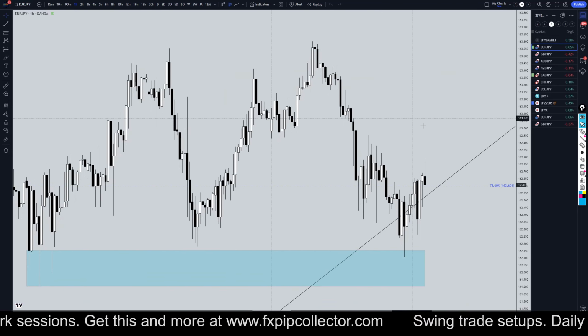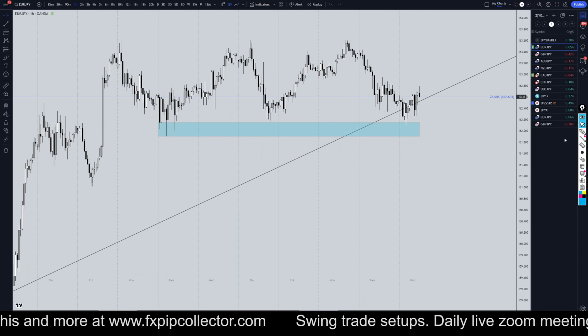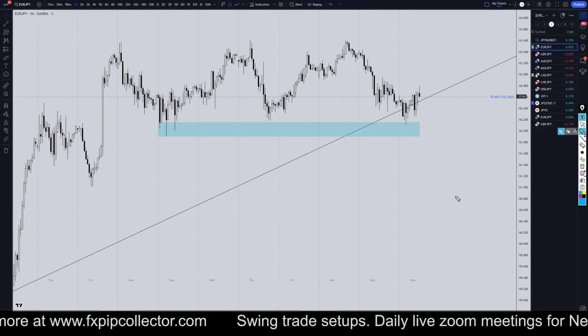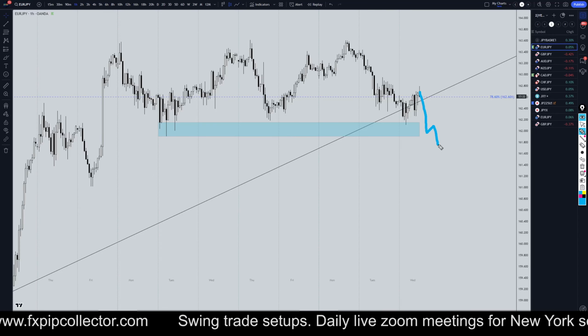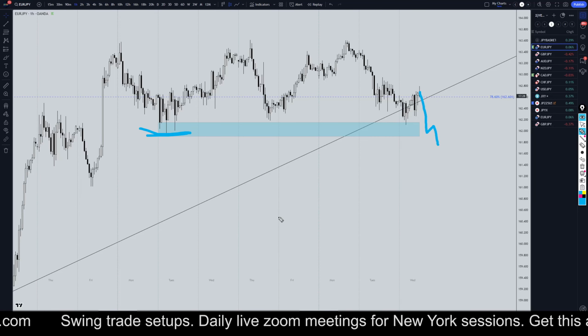Going down to the 1 hour time frame, I'm already long on this thing, and I've been long, so I'm definitely still looking for longs. And even if it does go down, I need to see a break and hold below structure before I would even think about looking for shorts.